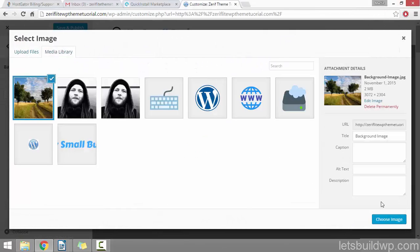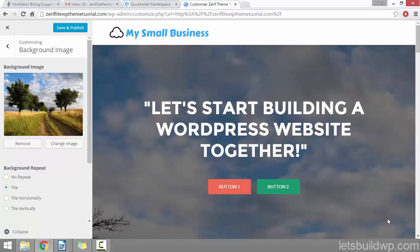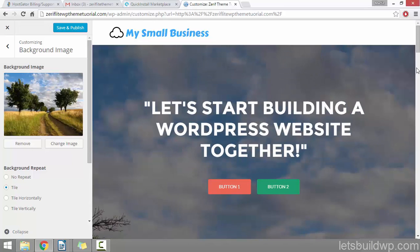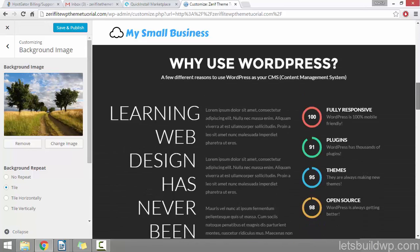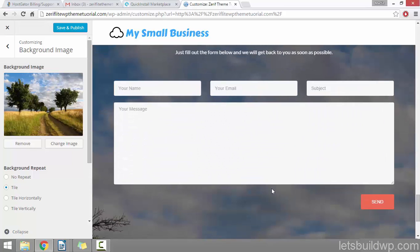Then once our image is loaded, we can give it a title and alternative text for SEO, and then just click in the bottom right where it says choose image. The recommended image size for your background image is 1280 by 1920 pixels. So that's 1280 by 1920. Now my image isn't that exact size, so it actually looks a little bit blurry, but as you can see, the image has updated. And if we scroll down to the bottom to where our contact form is, we can see that the image has changed here as well.